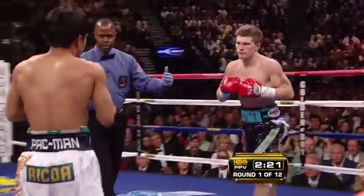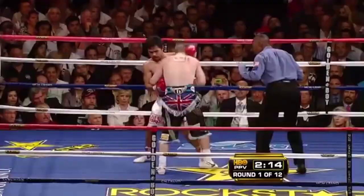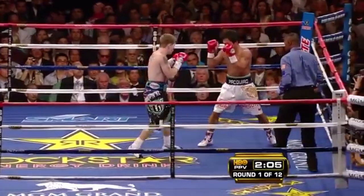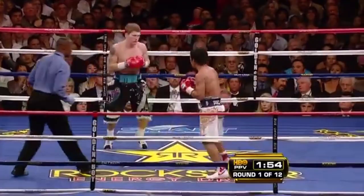So Hatton wants to apply pressure, but with care. Yes, with care against Pacquiao's faster hands. And I think he's doing just that. Hard right hand by Pacquiao. Trying to hit Hatton as he comes in. Key element of the game plan for Pacquiao: allow Hatton to come forward, catch him on the way in. A key element of the game plan for Hatton: get Pacquiao against the ropes, just like that.